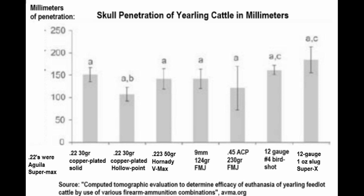This chart came from a study that tested different weapons on cattle cadaver heads for the purposes of finding humane euthanization methods. I did heavily alter it so it's easier to understand. I find it interesting that the .45 full metal jacket round only had somewhat more penetration than the 30 grain .22 long rifle hollow point. The .223 50 grain VMAX varmint round actually had the same penetration as a 9mm full metal jacket. Of all of these rounds, the soft lead 1 ounce Winchester Super X slug had the best penetration.